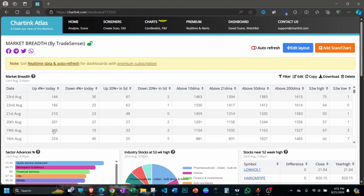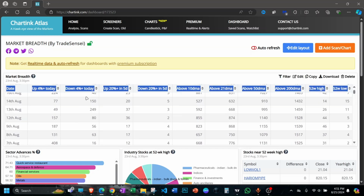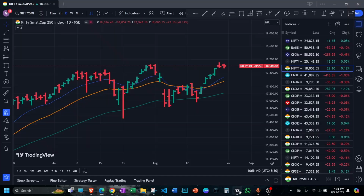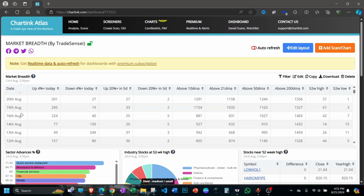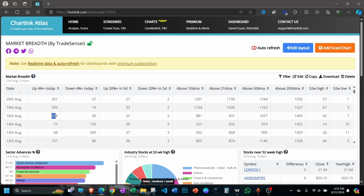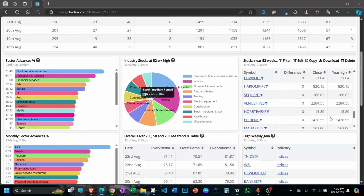One thing you might have noticed is that for the last 2 days, the market has been a bit more shaky, because as you can see, the breadth improved a few days ago, right? From going as low as 49 on 13th August, since then it has improved a bit. You can clearly see it was heading higher, then came 77, then 224. That was a big improvement, and then it was quite stable. Still, I'd say it's a bit stable, but you see the number of downs has increased a bit. Overall, I'd say the breadth is still strong.